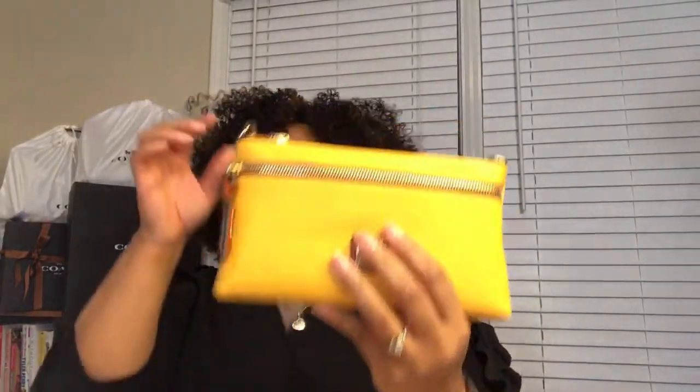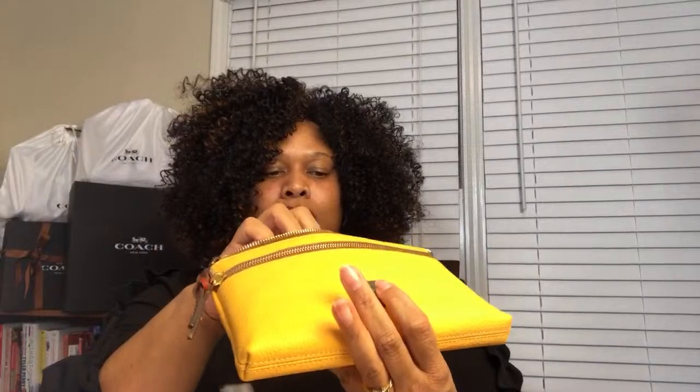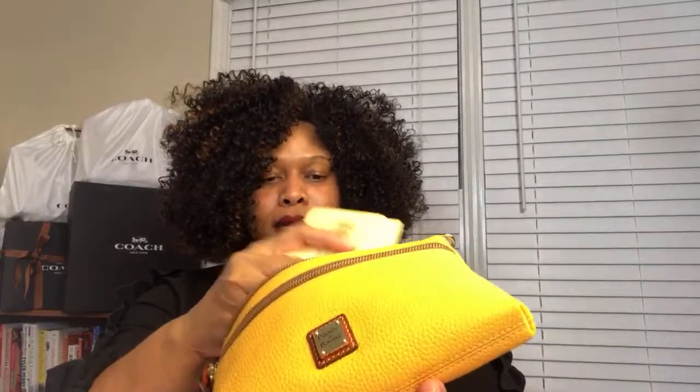All right. This is the Dooney & Burke Tech Top Zip Bracelet. In the color, I think this is mustard dandelion. I have no clue. It's got a ZL color code. Let's see if it's clear in here. Dandelion. So it's the color dandelion. It has an attached strap on one side and a lobster claw that attaches on the other side, okay?